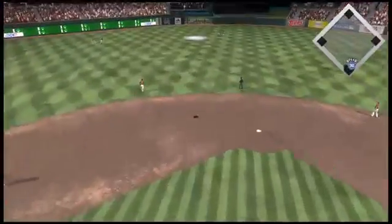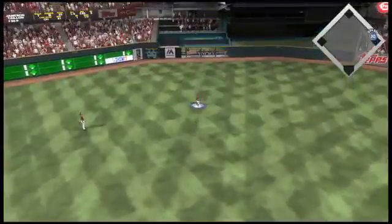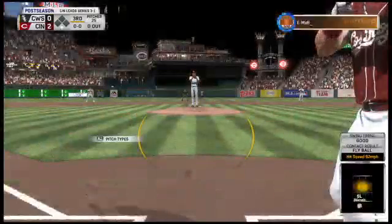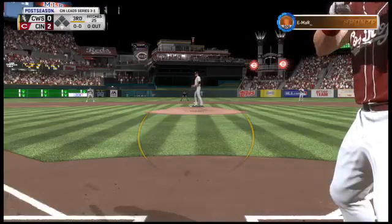Lifted in the air to straightaway center. Eaton is under it. He makes the play, and that'll end the inning. Now at the plate, Scooter Gennett. He'll get us going in the home half of inning number 3.